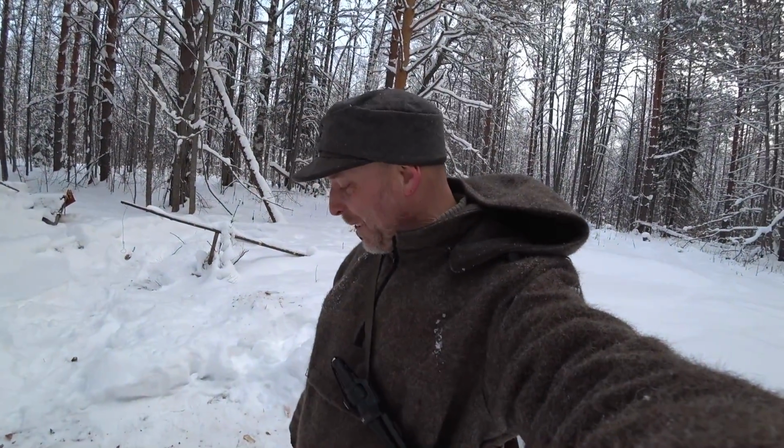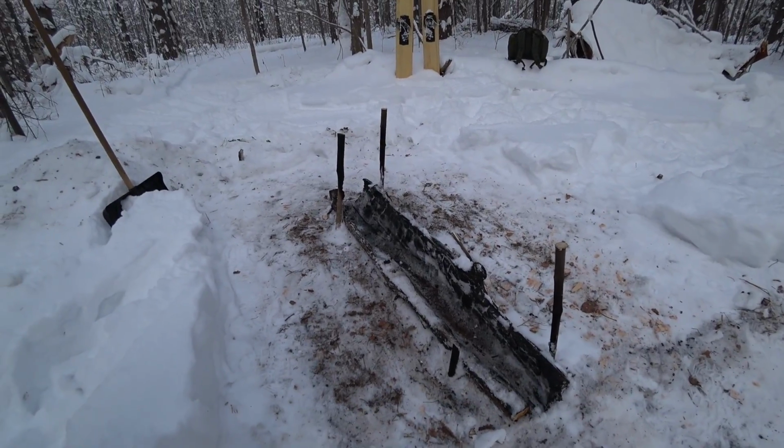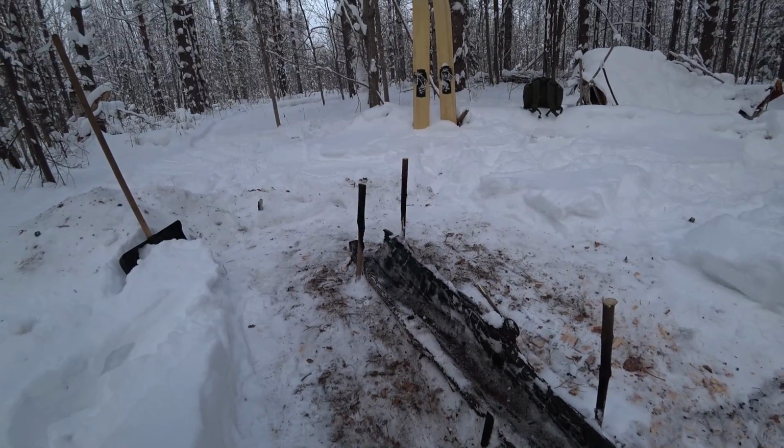Looks pretty interesting down there. Just gonna clean out the last little bit here in a very archaeological manner. So there we have it. A fire lay tens of thousands of years old.